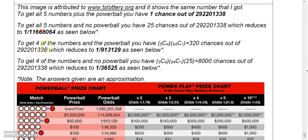And now, it gets a little more complicated if you wanted to know your odds of winning the lower level chances, like if you got 4 of the numbers correct, and got the Powerball. Well, let me just show you this. In order to get 4 correct, that means out of the 5 numbers that come up, you would have to choose 4 of them. And out of the 64 other numbers, you choose 1. Well, that's 320 chances. And actually, it's 320 times 1 because there's only one way to get the Powerball. So if you multiply 320 times 1, that gives you 320.